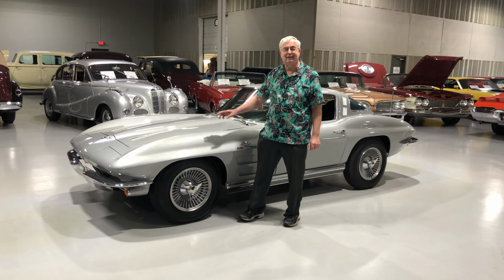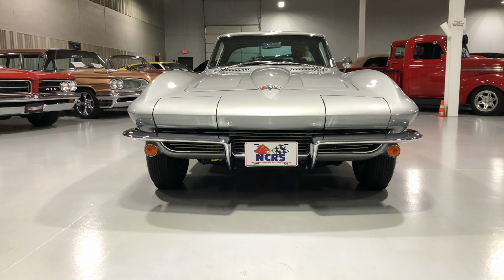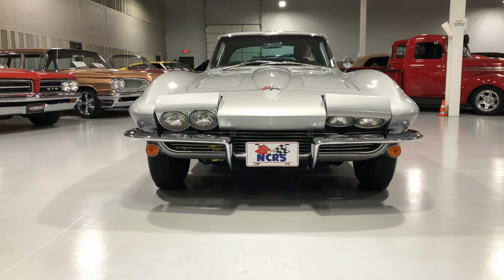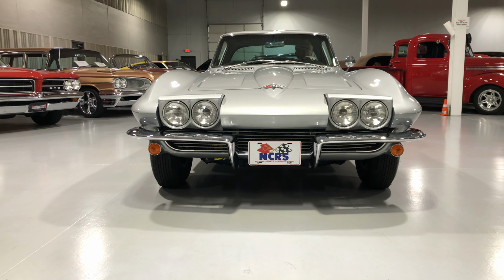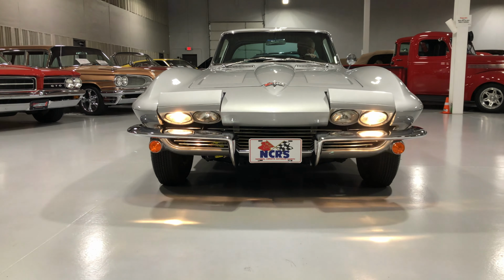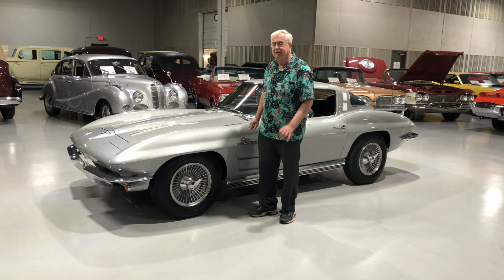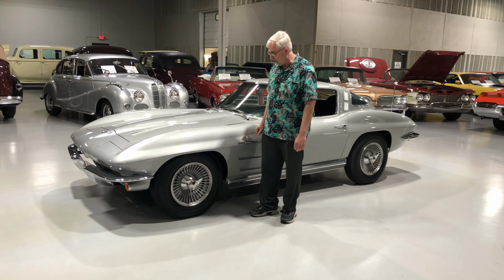One of those neat things about these cars, those hideaway headlights work perfectly on this car. You have to take a look. We'll just show you that right now. That is just really nice. They work perfectly. So that's always one of those little nuances on these cars that you are really happy to see that they work. Again, everything about this car has been done to the finest level of restoration.